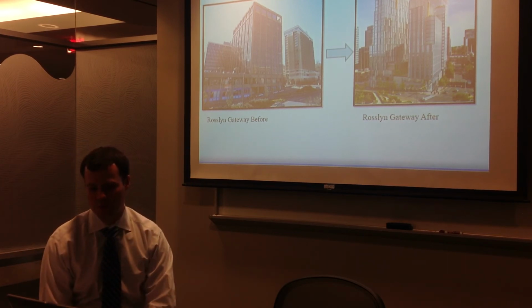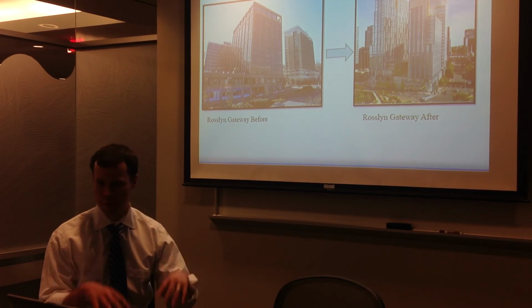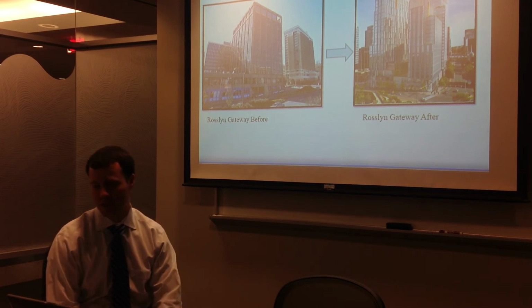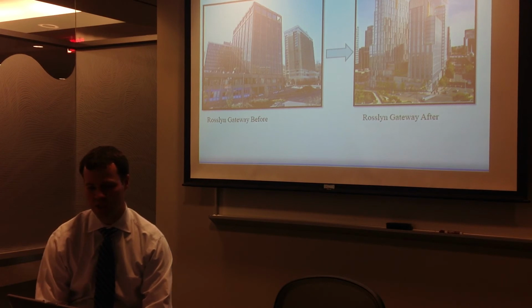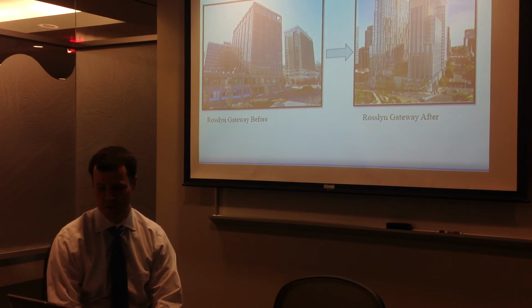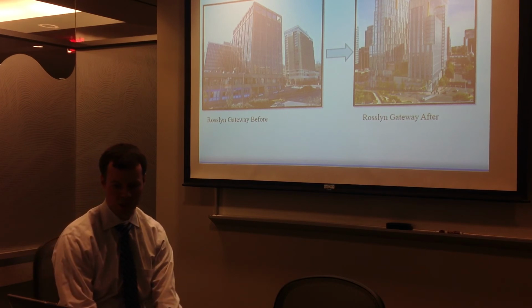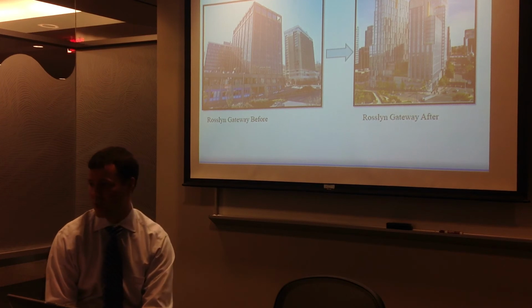Where is the development moving? It was really important to take that above-grade parking and find a way to get it below grade. And for those of you who are involved in Roslyn, it's very difficult. You have a very shallow level of bedrock. It's not just how shallow that is, it's also the density of the bedrock that makes it very difficult and costly from a construction standpoint. So this project, Roslyn Gateway, did involve a number of parking modifications associated with it.